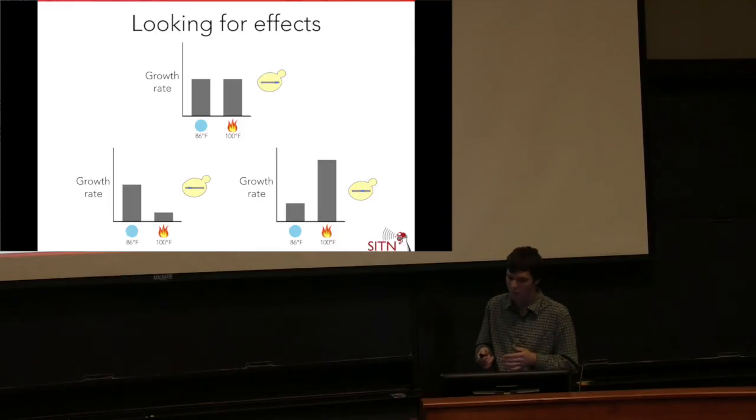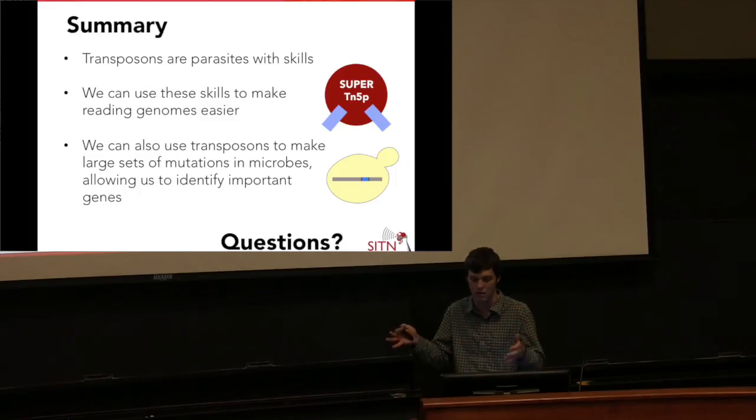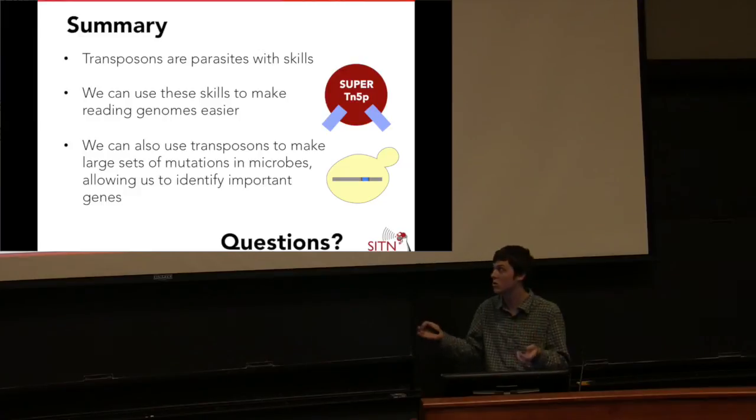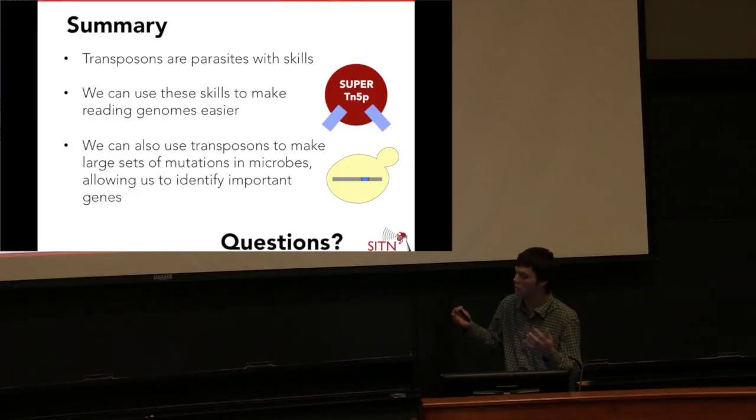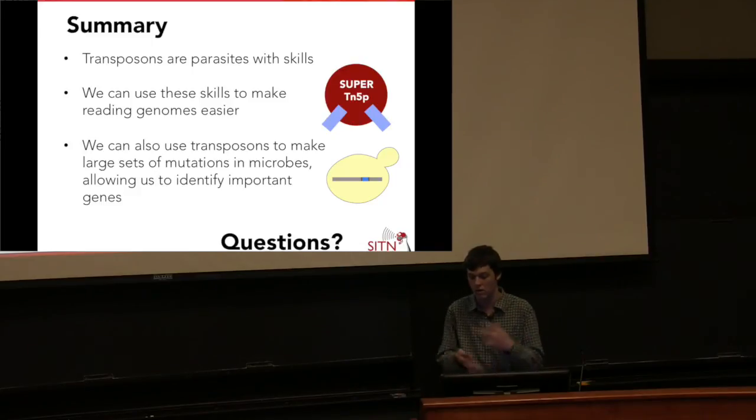So in summary, transposons are parasites, but they're parasites that have very specific skills. And these are skills that we can use to read the genome and skills that we can use to make these large sets of mutations in microbes, which can allow us to identify important genes. I can stop if people have questions about this engineering stuff.